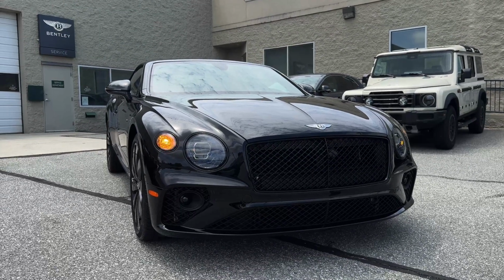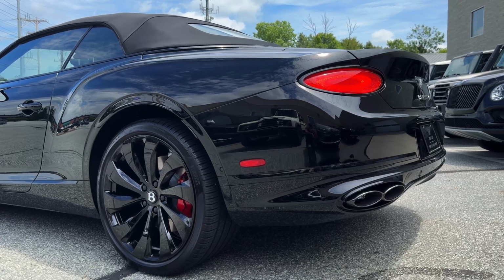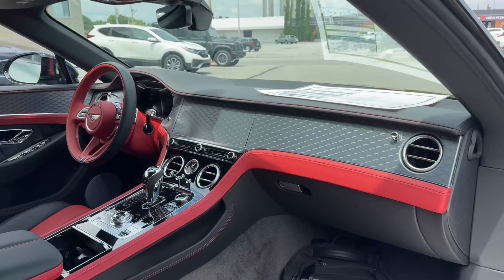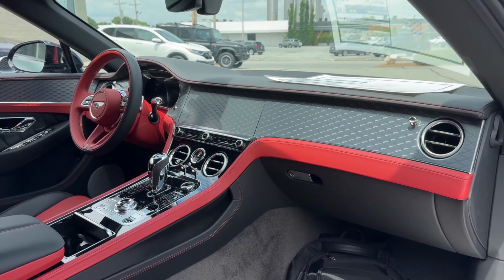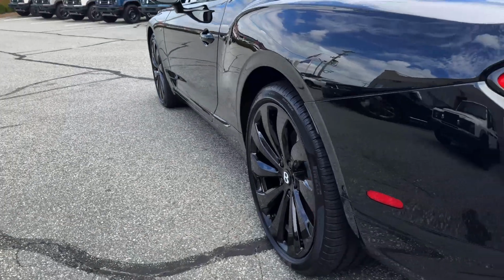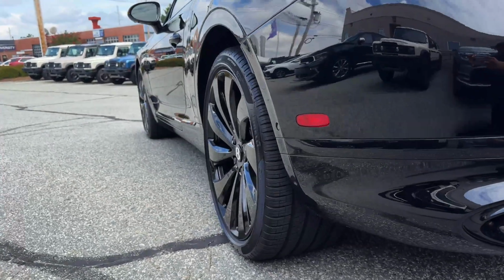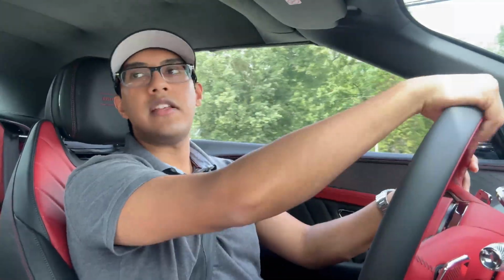But other aspects, how is the handling and how is the refinement out on the road? Well, this is extremely quiet, like you would expect. We do have very thick double pane glass. The ride quality is absolutely supple over just about every road type. In fact, what makes the Continental special is it's riding like a true flagship vehicle, similar to an S-Class or an Audi A8, something along those lines, but it's so nimble.